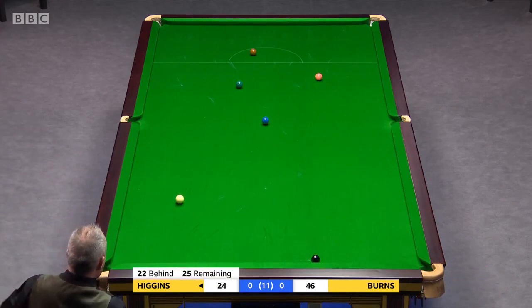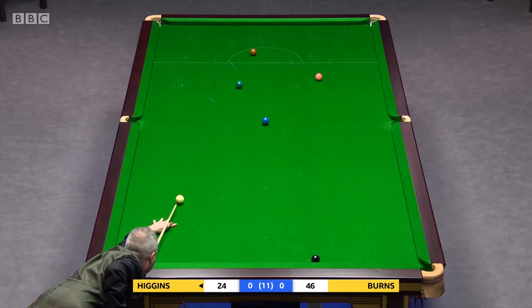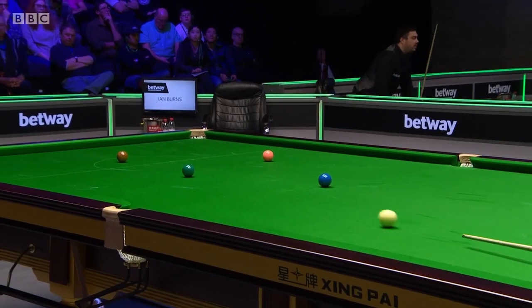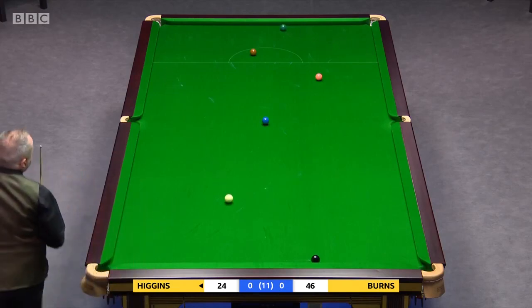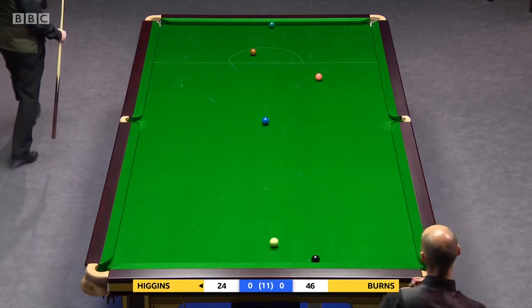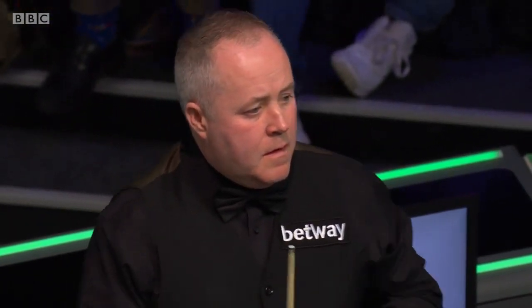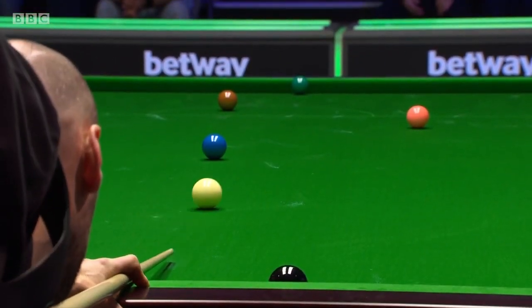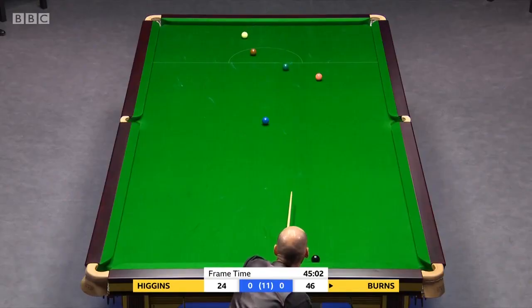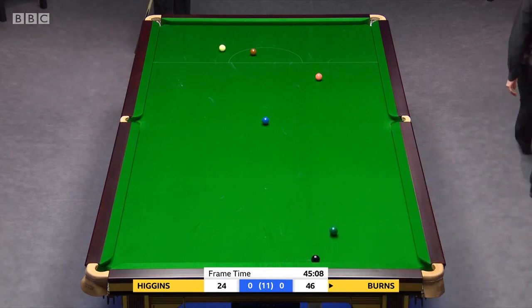22 behind, but now 25 remaining. He was a long way off of that green. And there's where John Higgins is such a hard match player. Some other players may have said, well, I had a chance at that green, I'm going to go for that. I've just got some snookering points. But John Higgins waits for the ideal opportunity most of the time. He's put the pressure still back on Ian Burns. That was a great shot. Couldn't have hoped to have played that as well as that.